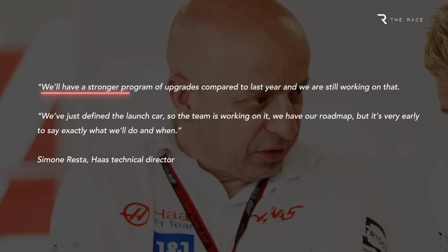He said the aim is to have a stronger programme of upgrades compared to last year. In 2022, team principal Gunther Steiner warned that upgrades can be overrated, but with the team indicating its spending will be upped in 2023 to hit the cost cap, provided its technical team is working as well as it appears to be, the increase in the development packages means it's better placed to fight in the midfield throughout the season.